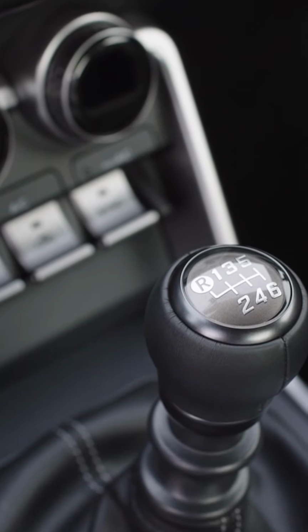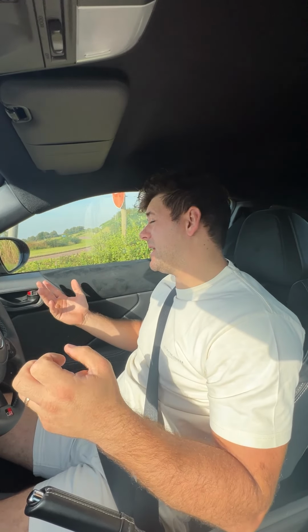It's good to remember that this car only weighs like 1,280 kilos or something like that, whereas, for example, a Golf 8 GTI weighs over 1,500. So it is fairly light, it's rear-wheel drive, it's very engaging, and it's a very analog experience. So let's go for a drive, let's talk about it.